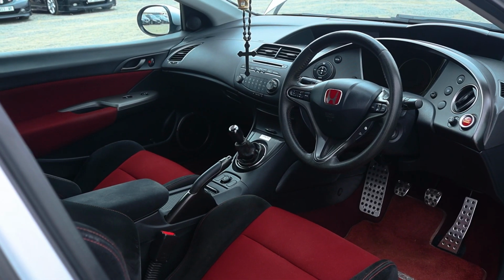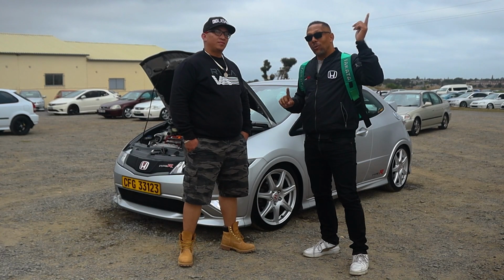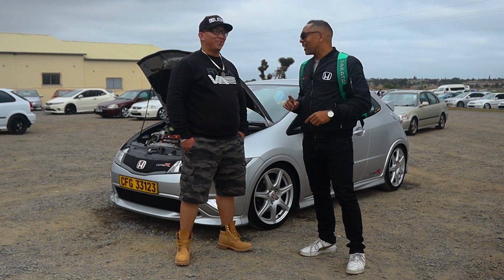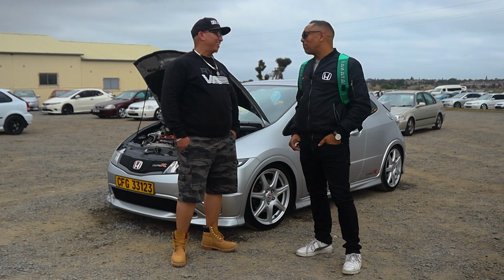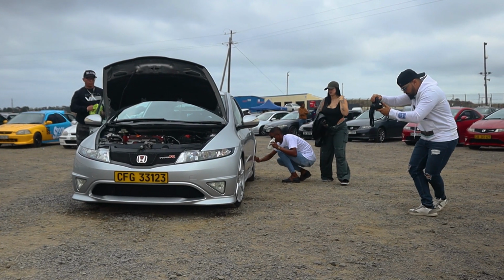Mukdog, we love this car, we love what you've done, but we also love the fact that you come all the way to Cape Town. We appreciate the effort of you and your crew. And a big shout out to Mukdog's crew as well for making all of this possible.